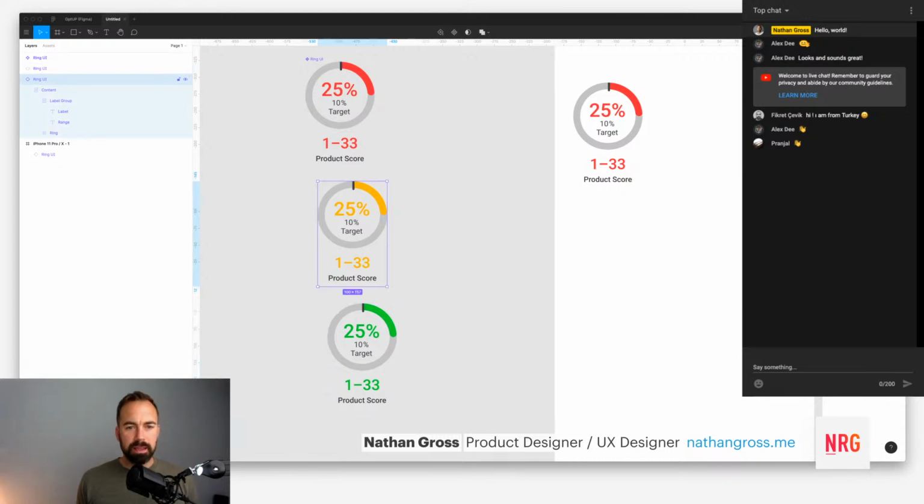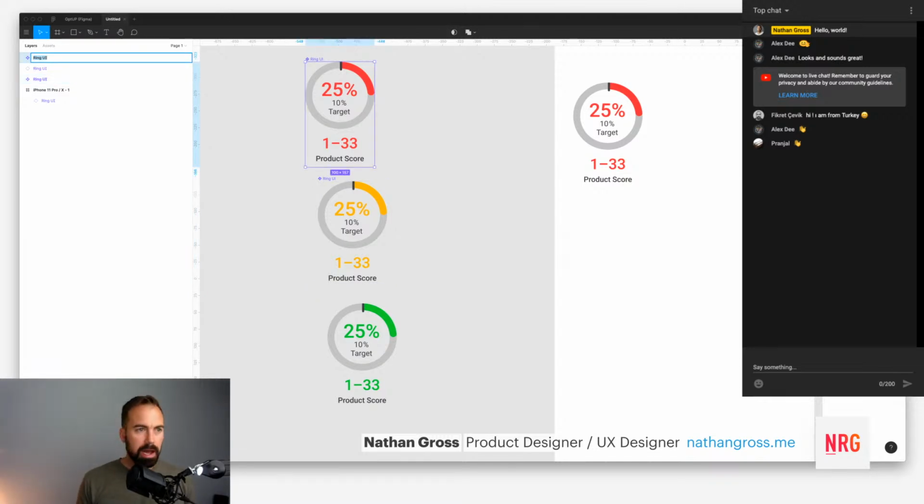So what I can do is take this altered component and again make it into its own component. I'm going to call this Ring UI. Ring UI slash red. This one is going to be Ring UI slash yellow. And you guessed it, this is going to be Ring UI slash green. No, I didn't make it an actual component. There we go. So these are all instances of the red.